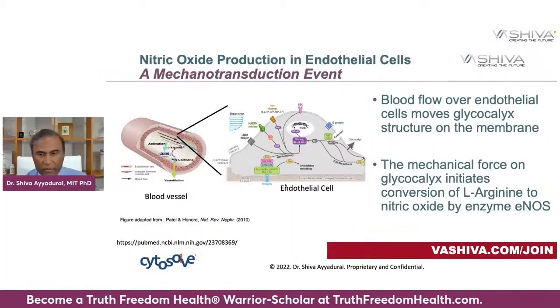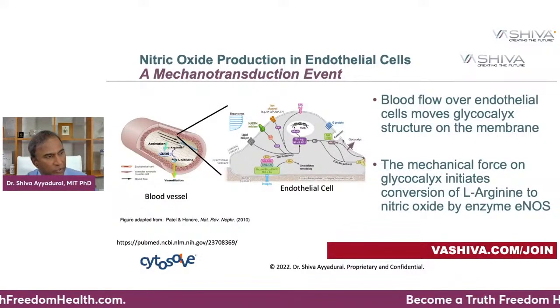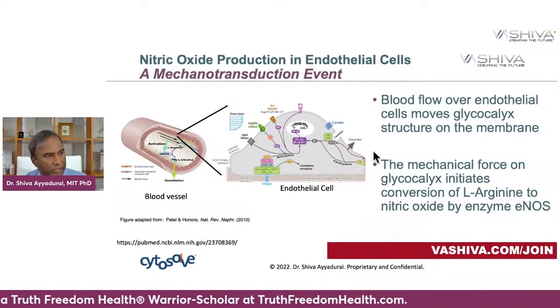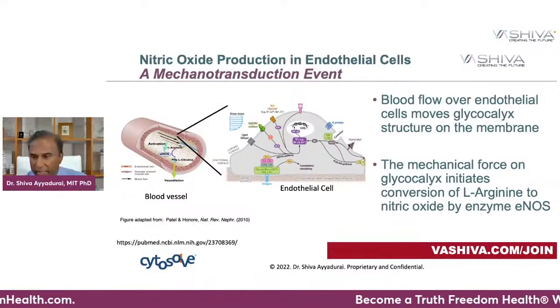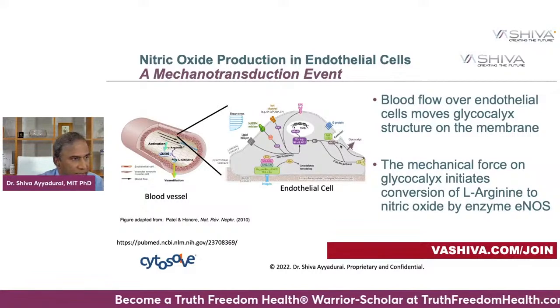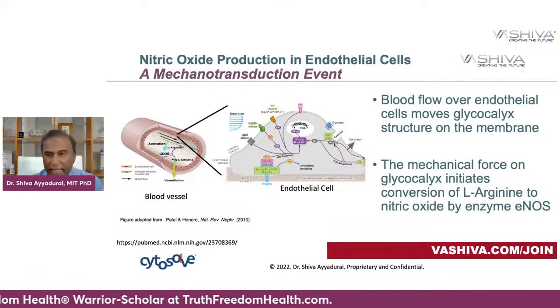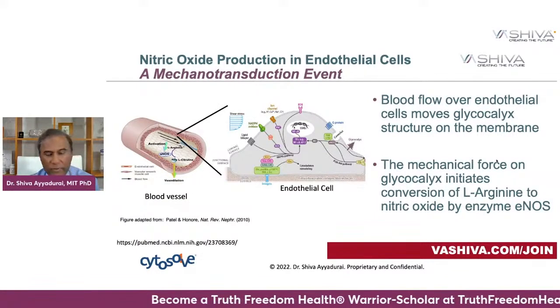So that's one endothelial cell right there. When blood flows over it, that's your shear stress. And here's a little structure on your endothelial cell. It looks like a Christmas tree. That's called the glycocalyx. When blood flows over it, this structure shakes and moves, and that releases eNOS. So the movement of blood moves the glycocalyx, and that is what releases eNOS. Very powerful. There are all these chemical pathways, so the body is very interesting machinery.